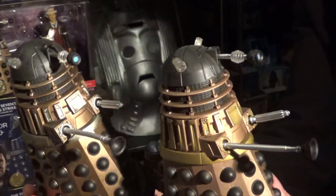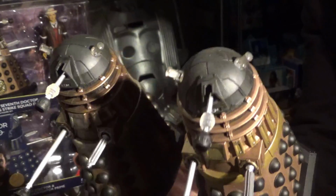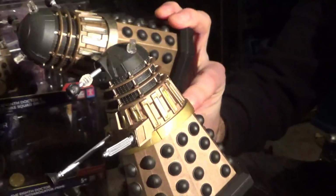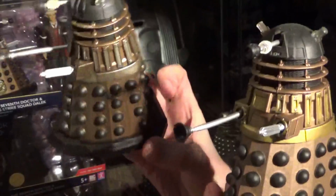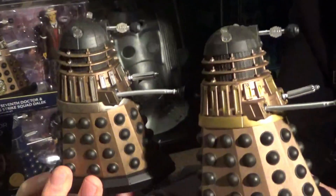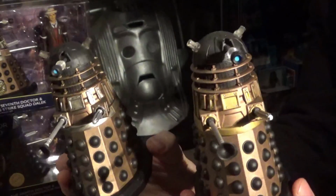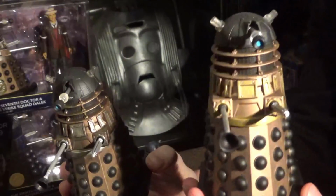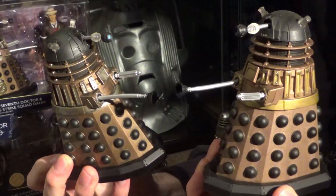And the dome looks practically the same. I'll go out on a limb here and say, apart from the fact, like I said, that the rim on the 2019 Dalek and the slats are gold, now they're a kind of silvery colour. So there is a bit of difference, but not much. But it's another Dalek for the collection, that's for sure. So remember, 2019, 2020. There's your Dalek comparisons.